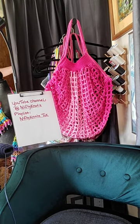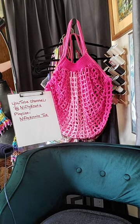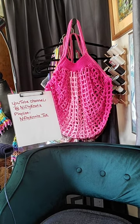I have been crocheting since the 1970s. And at some point in time, I came to the realization that it's all basically one principle. If you can hold your yarn, you can hold the hook. If you yarn over and pull up a loop, you can pretty much do anything.